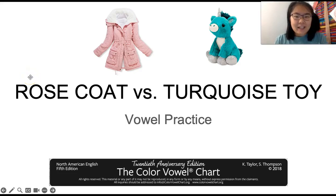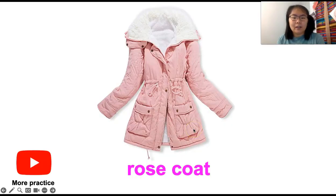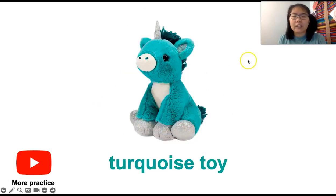Hello, students. Today we're going to talk about the rose coat and turquoise toy vowels. You can see them on your vowel chart. You may have rose boat instead of rose coat, but here we have rose boat, turquoise toy. Again, rose coat, o o o, turquoise toy, oi oi oi.